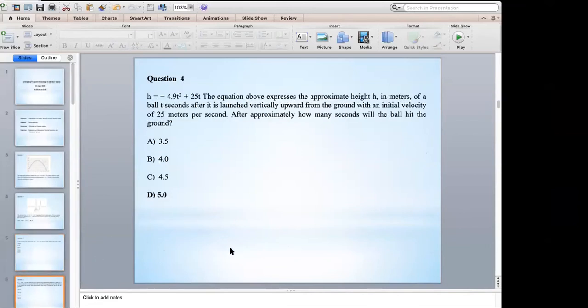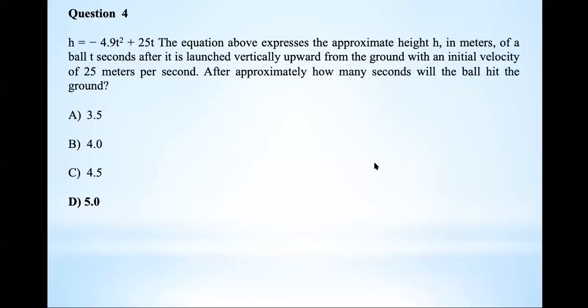Now this is another question here, where, as I said, you will be getting the question where the language is also there. So you need to understand the language also and then reply. H equals to minus 4.9 t square plus 25 t. The equation above expresses approximate height in meters of a ball t seconds after it is launched vertically upward from the ground with the initial velocity of 25 meter per second. Approximately how many seconds will the ball take to hit the ground again?